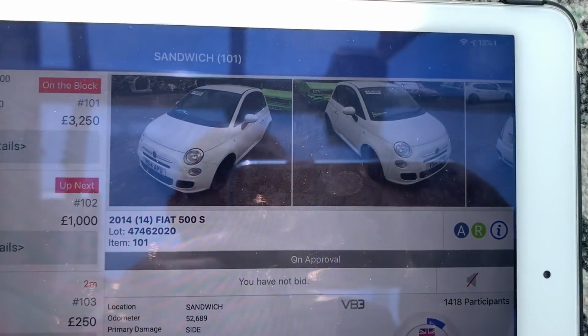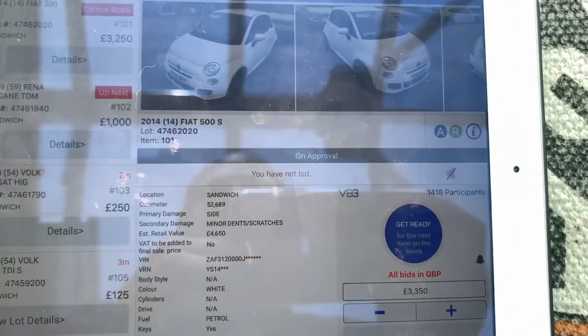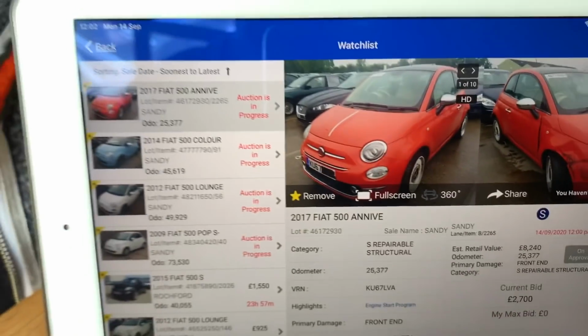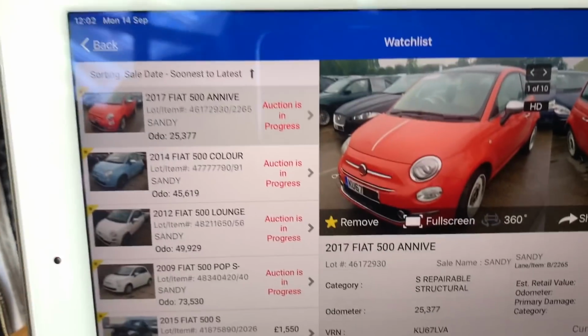This is the white Sport. Sold on approval, £3,350. How ridiculous. So that last Copart recording was last week sometime. Didn't win any of those three.